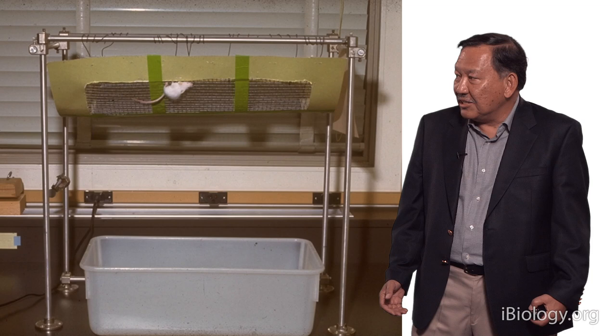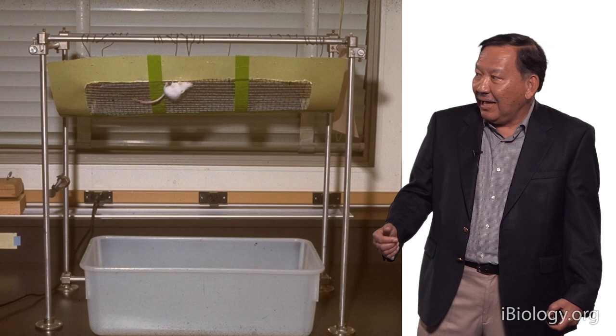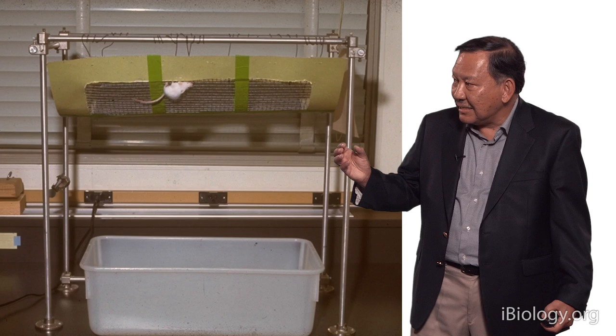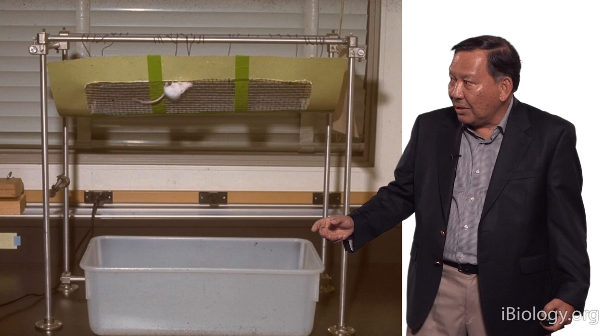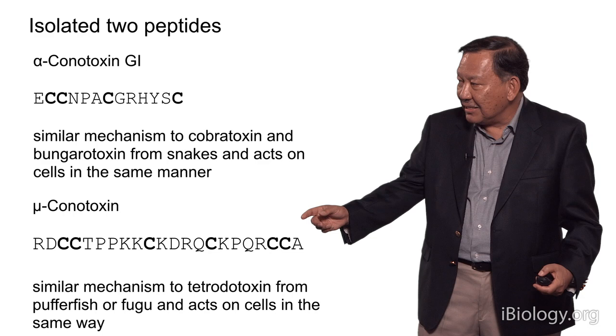What we would do is put mice upside down on a wire screen and inject different fractions of the venom. Most fractions had no effect at all, but a few fractions caused the mouse to start to be paralyzed. If it's paralyzed, it can't clench its paws and hang on to the wire screen, and so it would fall. And so we just characterized and purified those components that made a mouse fall. That way, using this assay, we isolated the first two components of the venom. And these are their structures.